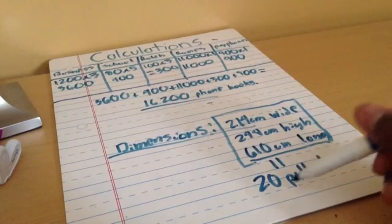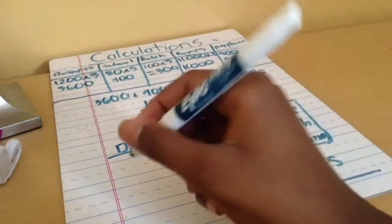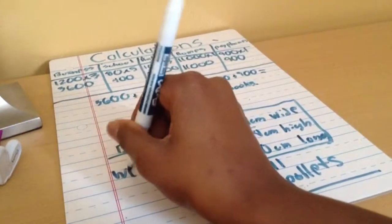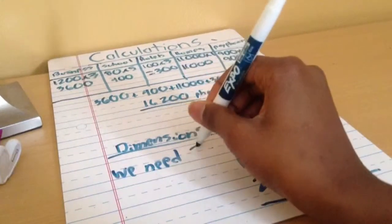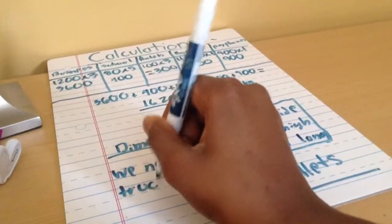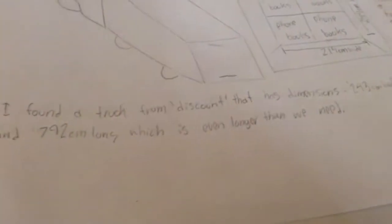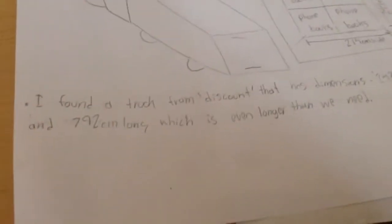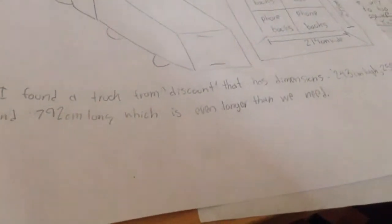Okay, so now we have to figure out how many trucks we'll need. Each truck will hold 20 pallets. Well, 2 trucks will have 20 pallets, and the other one will have 7 pallets in it. So we'll need 3 trucks in total if we're going to fit all those pallets into the trucks. I went ahead online and found a truck from Discount that had these dimensions and 792 centimeters long, which is even longer than we need.